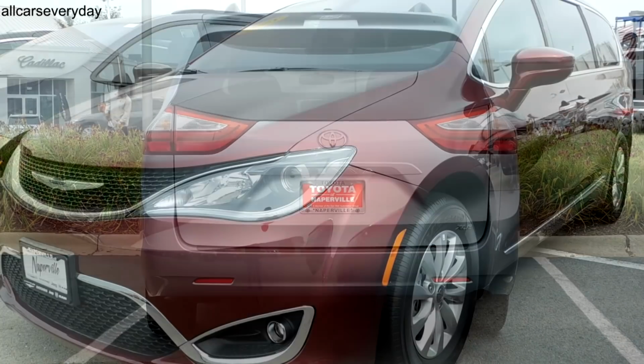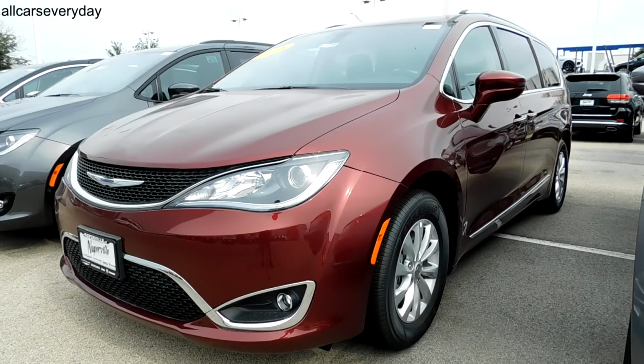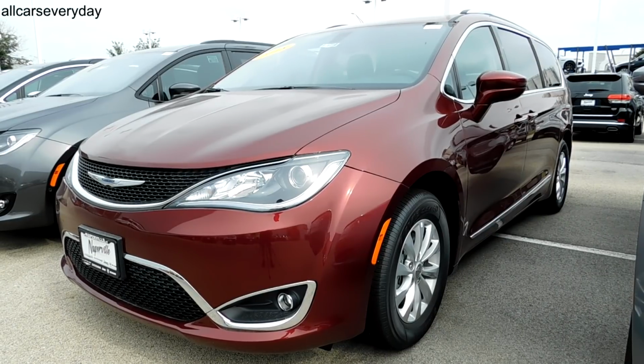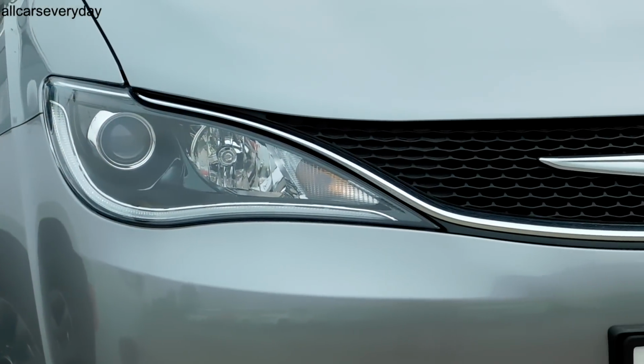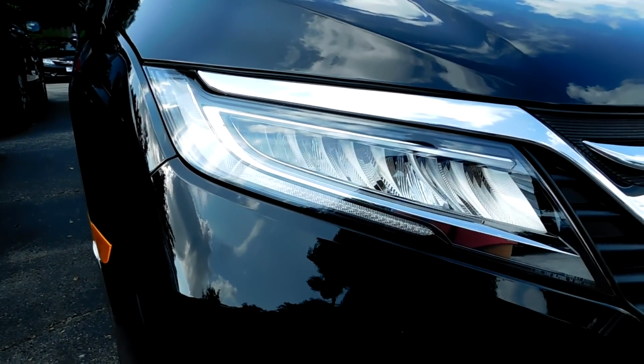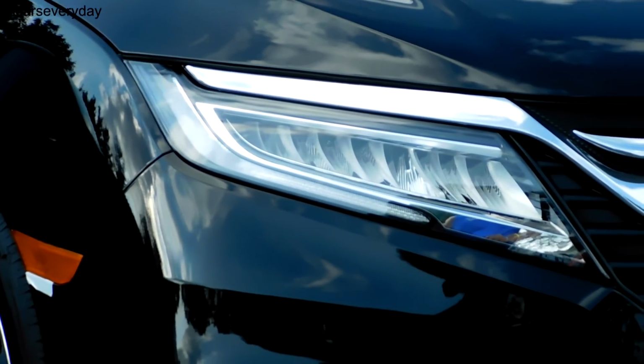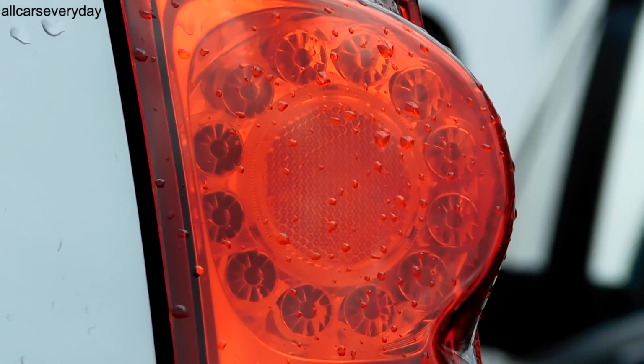The 2019 Pacifica is a top safety pick, and the only area it gets an acceptable rating on is the headlights. The trim we are comparing, the Touring L, has better headlights anyway. Oddly, the 2019 Odyssey gets the exact same ratings as the Pacifica, but the child seat latch anchors are apparently easier to use. This means it too is a top safety pick.